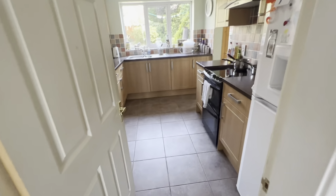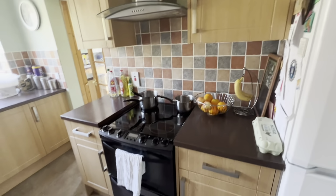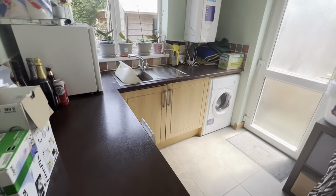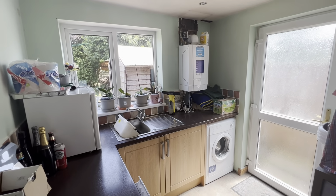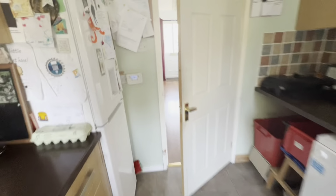So let's go through to the kitchen. We've got a modern kitchen, a bit of space for our bits and pieces. We've got a utility room just off there. We've got space for a fridge freezer behind. And into the utility room, more storage space. There's your back boiler on the wall. We've got our side entrance door to the front and the rear. So before we go out the back, let's go upstairs.